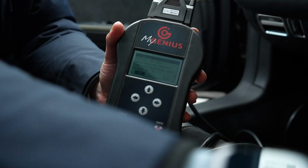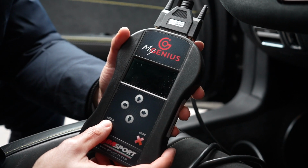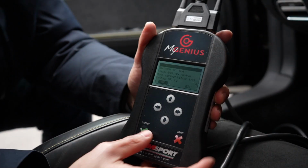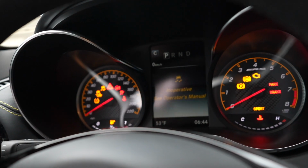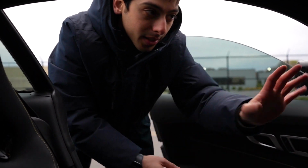Switch on the dashboard. Click OK. Switch off the dashboard. Hit OK. Switch the dashboard on again. Hit OK. And we should be good. It's gonna be putting the original file back on. We probably have to wait like 6 or 7 minutes. So basically, it's gonna look like a Christmas tree like this, but don't worry, it's fine. That's normal. Once it's done tuning, it's gonna get rid of everything.